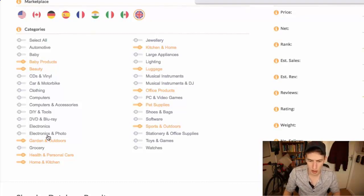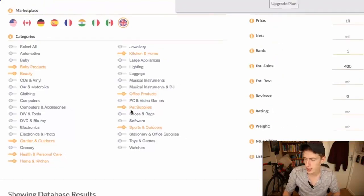Garden and outdoors, yep, 100%. Groceries, no, we don't want to do food. Health and personal care, yep. Home and kitchen, yep. Jewelry, nope. Kitchen and home, yep. And you can see the other one. So luggage, I'm going to untick luggage for this one, just because luggage is usually quite big and heavy, even though under luggage you have wallets and that sort of stuff, which can work. Musical instruments, nope. Office products could work, pet supplies could work, and sports and outdoors could work. All the other ones I've left unticked.